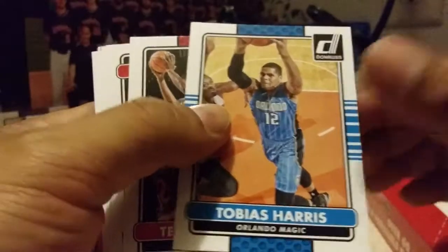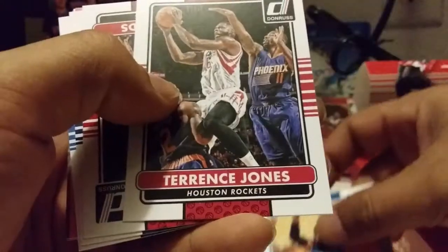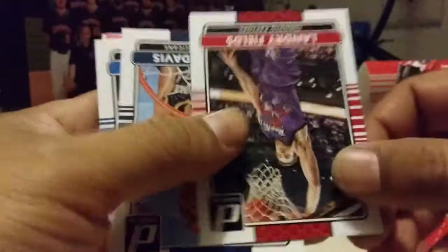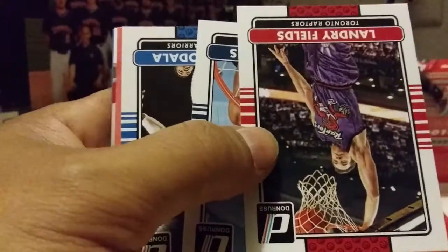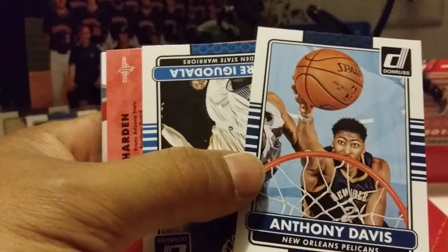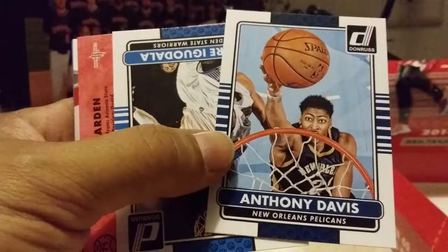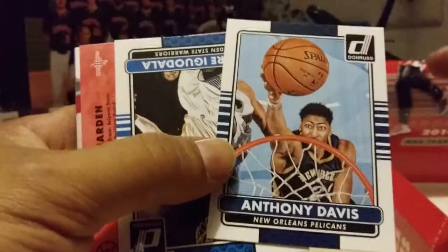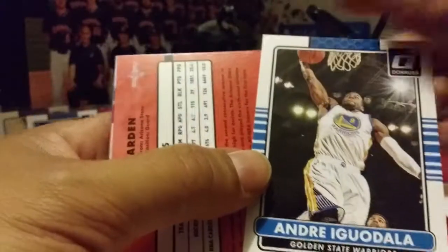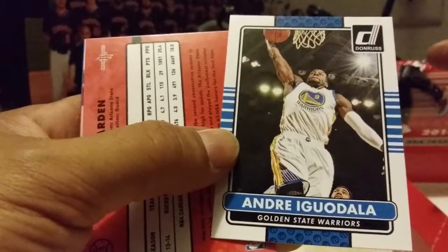YouTube. Tobias Harris. First card on the bottom left. Terrence Jones. Landry Fields. Landry Fields. AD, baby. AD card. Now a Los Angeles Laker. Gave up a couple first rounds and a bunch of players for him. Iguodala.